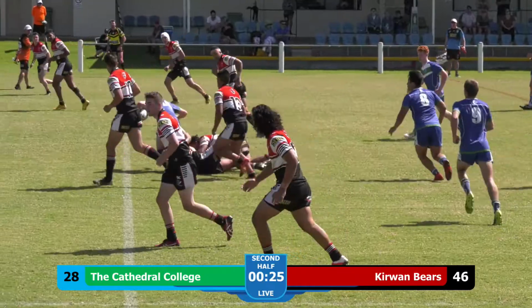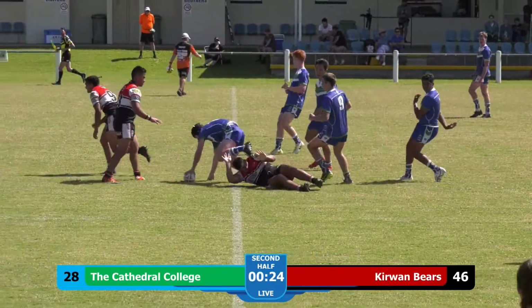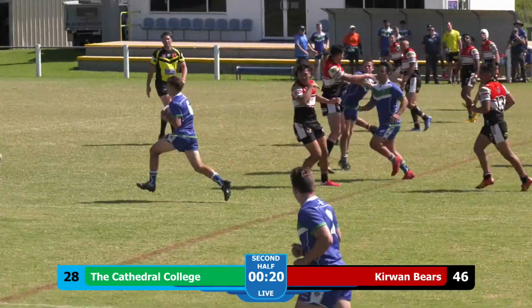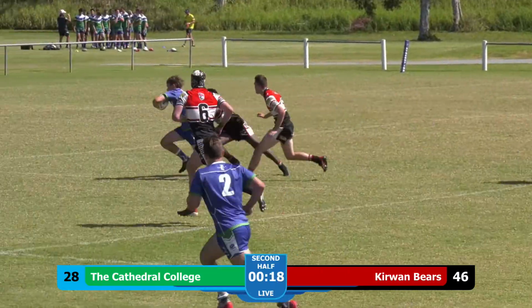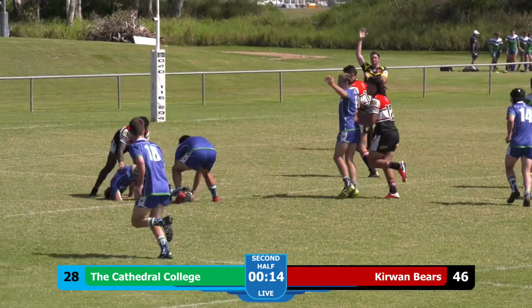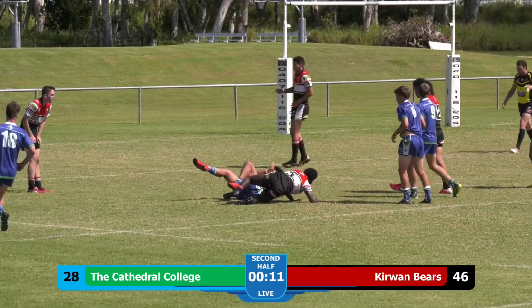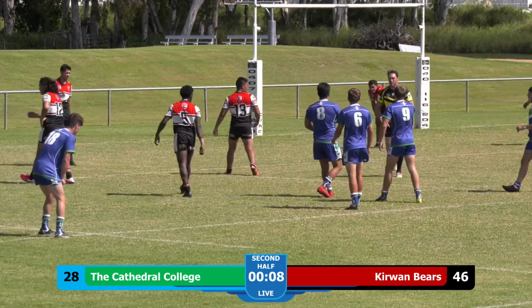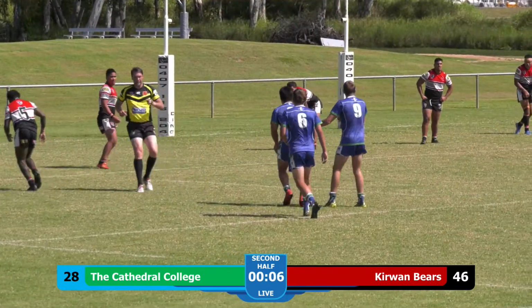Bose is a bull. He's a good ball distributor, this front row. Bose, the 8 for TCC. Quick play of the ball. Markers were all left on the ground. Here we go through the middle third again. The 5'8" is in Cox. Is tackled 30 metres out from the Kirwan line. He's going to get a penalty here. Laying all over him in the play of the ball. And they're going to have to hurry up because there's 7 seconds left on the clock.